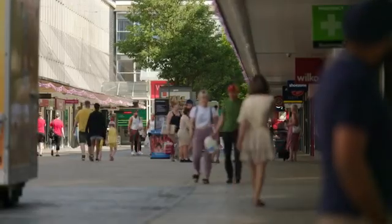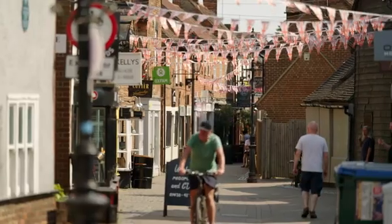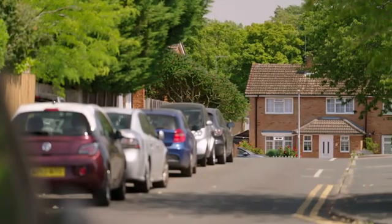Stevenage is divided into a number of different neighbourhoods, and yeah, people would be friendly within the neighbourhood, but you would never leave your door open in Stevenage.